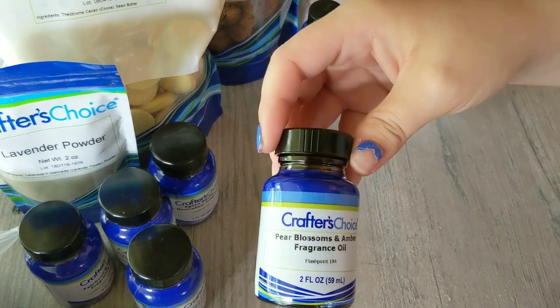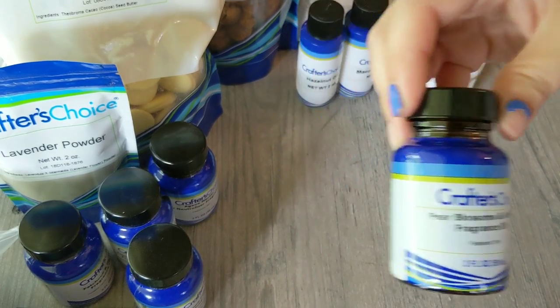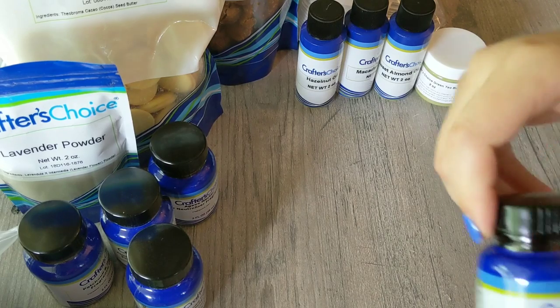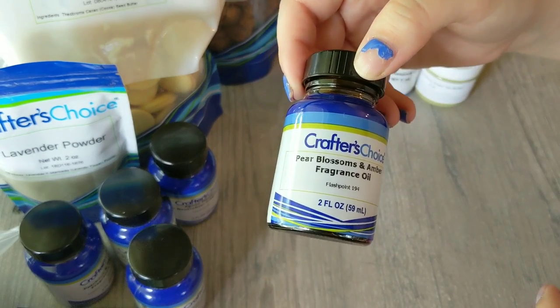And then pear blossom and amber fragrance oil. And this is just really good smelling. It's a perfumey pear. So, you could definitely smell the amber in it. And the pear has that bit of fruit to it. But it smells really, really clean. Almost like Tresemme. It has a bit of that Tresemme smell to it.